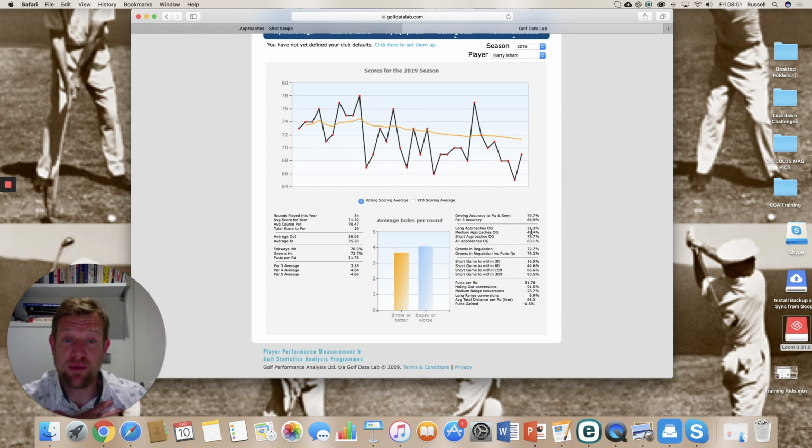Are they performing maybe as they should for the level that they're actually at? And you can have a look here, we get to see some driving stats. You get to see how good they are with particular irons, so long irons to short irons, their greens in regulation, their short game statistics, how close they put the ball, and then their putting.